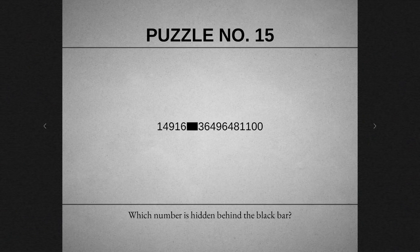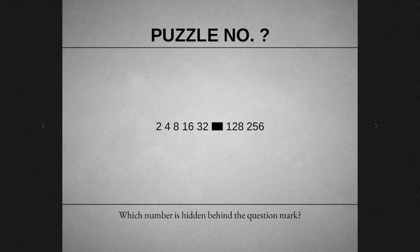You know what? I think this one's gonna stump me. I don't really have anything else to go on here. Do you? If you've got any help for puzzle number 15, go ahead and throw it in the comments. I got nothing on this. Okay. This one I haven't solved, but this one is very obvious.